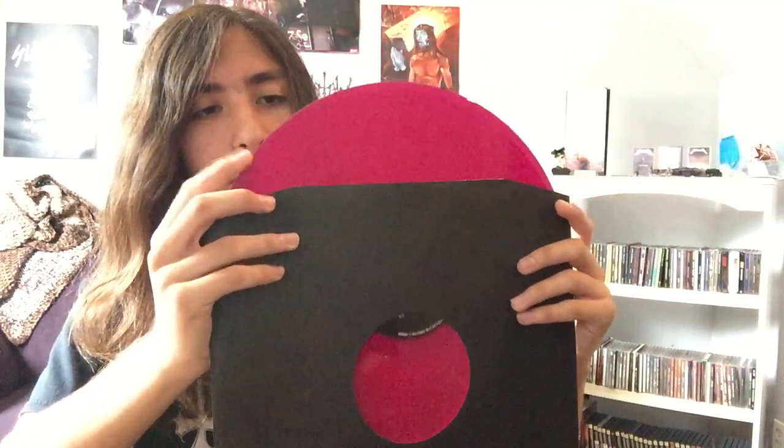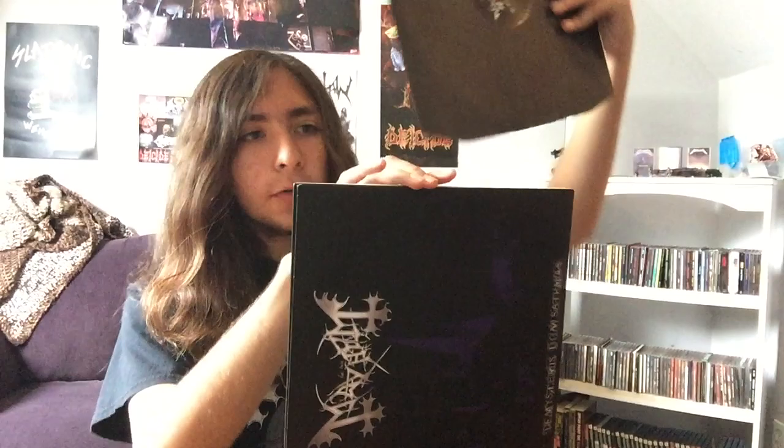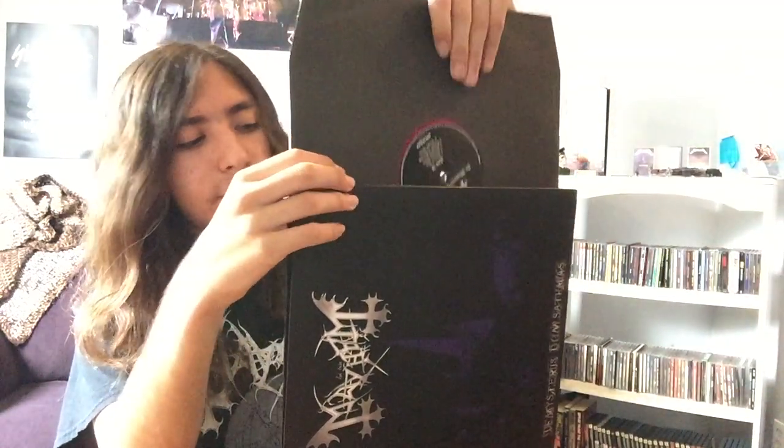I'm pretty sure since it's black on black, this is probably just ripped from the CD. So it sounds alright. I like the color vinyl though, it's cool. But they really need to do a repress or a reissue of this album, like an official reissue from the actual band. But amazing album though, of course, classic songs, you know.